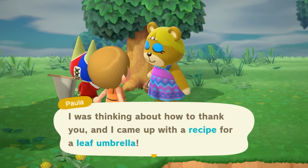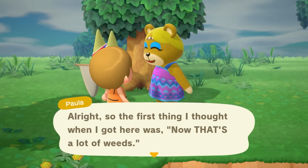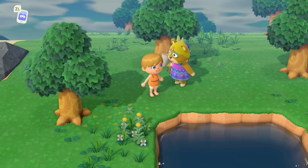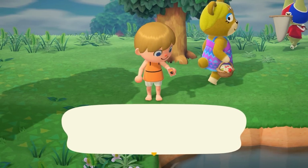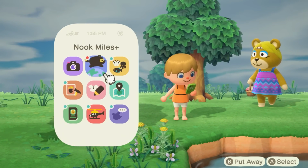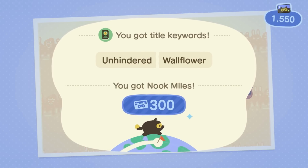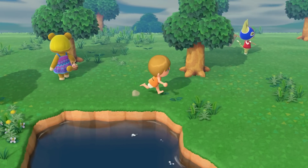I came up with a recipe for a leaf umbrella. Do you guys talk to your villagers early on, or do you get distracted by all the other stuff that happens? Because I feel like I miss out on some of these little presents. I didn't realize just talking to Paula would net me another DIY. The leaf umbrella is awesome. I think it's a really cool looking item. And we're going to need to get pretty creative when it comes to different items to use around this island. We, again, need to get 5 stars, and that takes placing a lot of stuff. So it's good to have variety.